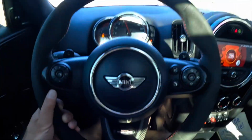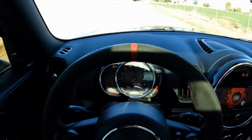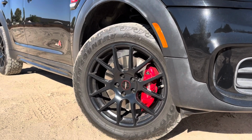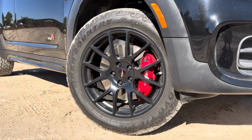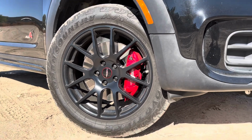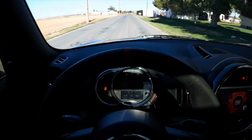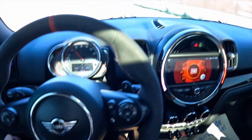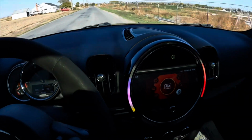The John Cooper Works Edition does make it a little bit stiffer riding, but the extra sidewall on these all-terrain tires makes it a little bit more forgiving. So it's kind of an interesting feeling to have a stiffer body, but a little bit of softness in the lower portion of the suspension closer to the ground. Otherwise, I'm having a pretty good time.